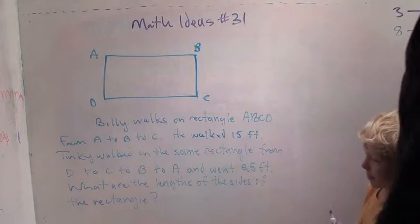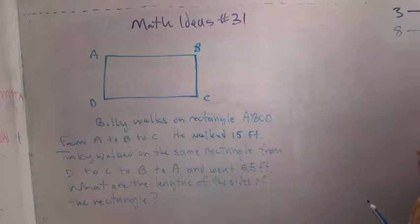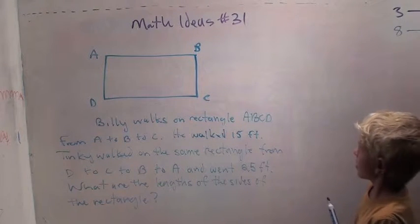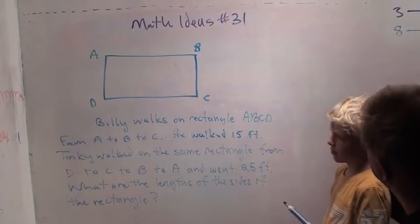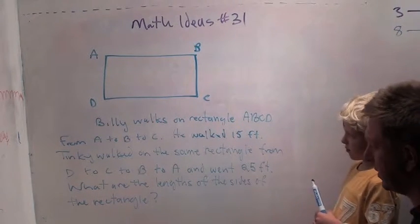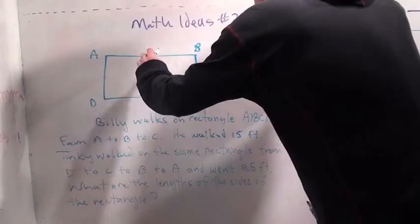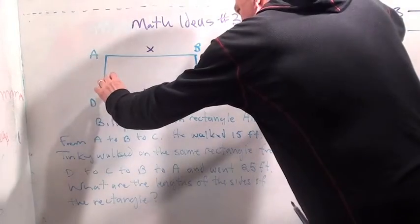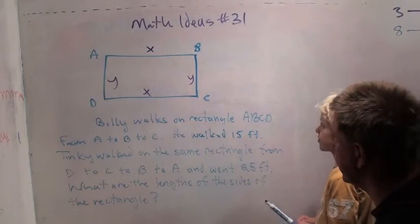Okay, do you understand the problem? Okay. Why don't you tell me about it a little bit? You need a little help on this one? Okay. So we know that on a rectangle, we have two sides that are the same. So we'll call this side X and X, and we'll call this side Y and Y. That's what a rectangle is. A rectangle is a shape where the two opposite sides are the same.